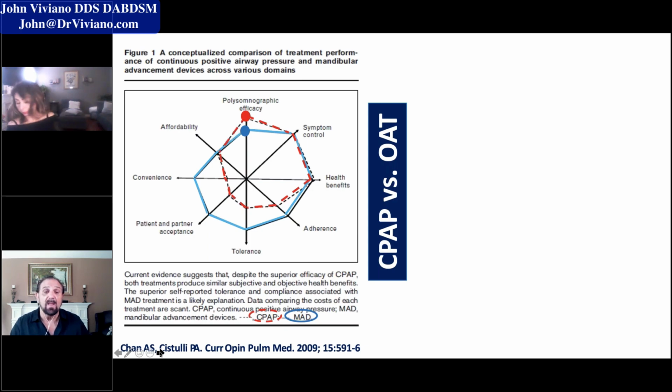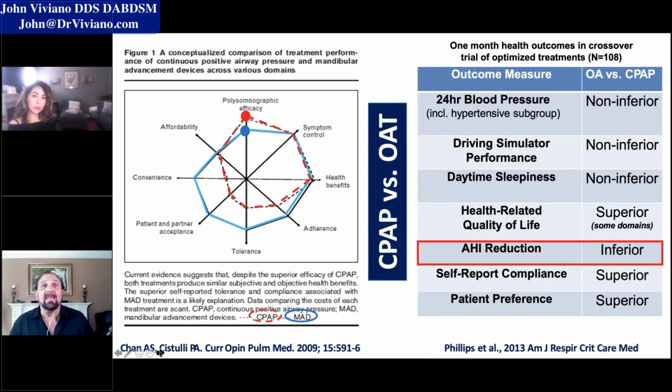Okay. Now, if we take a look here at a crossover style study, outcomes measured after 1 month, oral appliances versus CPAP, 24-hour blood pressure, oral appliances and CPAP are the same. Driving simulator performance, same. Daytime sleepiness, same. Health-related quality of life, oral appliances are superior in some domains. Once again, when it comes to AHI, apnea-hypopnea index, the ability to reduce the number of events down below 5, oral appliances are inferior to CPAP. Self-reported compliance, oral appliances are superior, and patient preferences, oral appliances are superior. Okay.